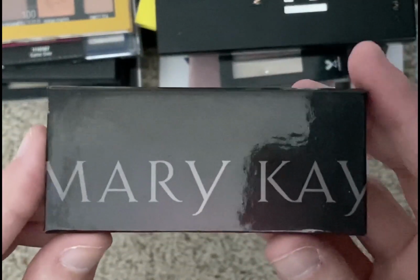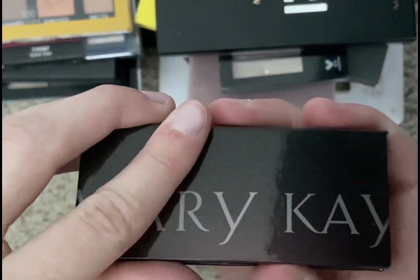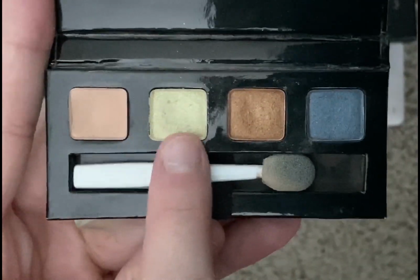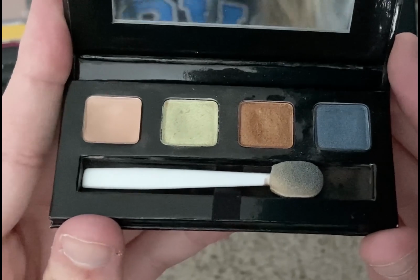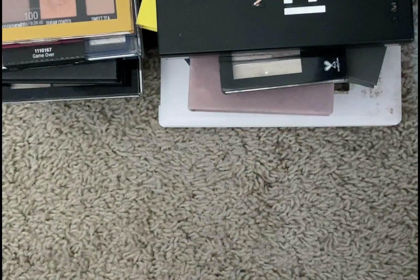Next, we have this Mary Kay quad, and this is the Mini Mineral Eye Color quad. This one is super old and it's probably very much expired, but I just keep it around because I really like this green shimmer shade. And yeah, I should probably get rid of it soon, but for now I just keep it around.